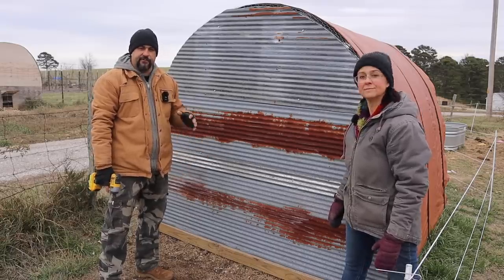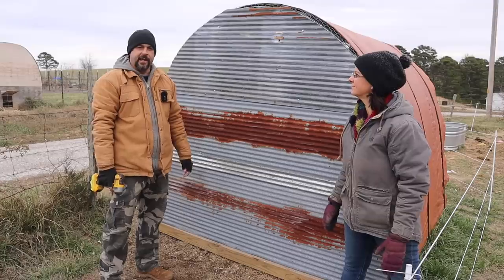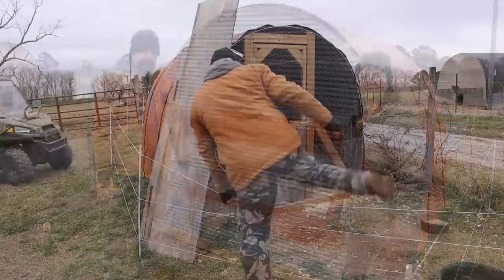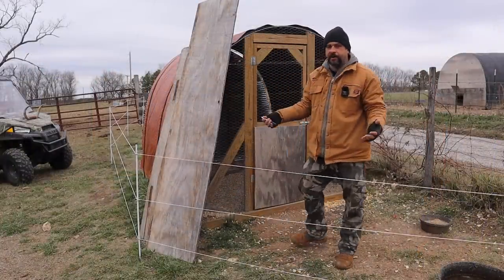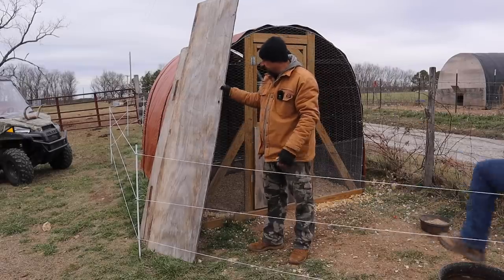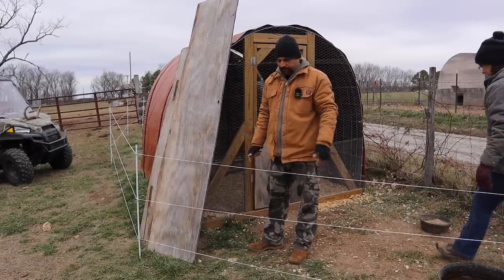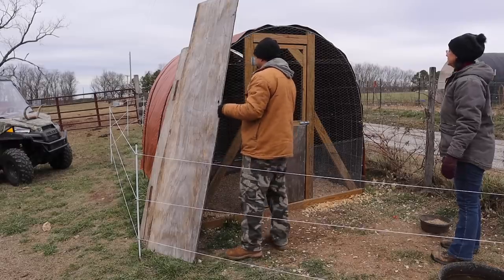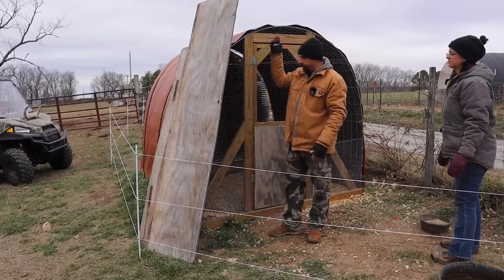All right, let's move on to the front and get that done. And then we've got one more project to do today, which is in the greenhouse. Now, like I said, for the front, we are going to use plywood only because I already had these scrap pieces. They're pretty old and worn out, but they should get us through this winter, maybe even a couple winters, who knows. All right, so we're going to run them upright.